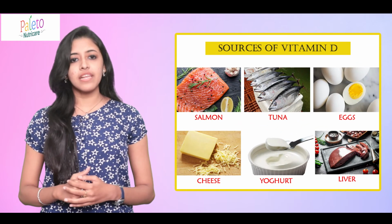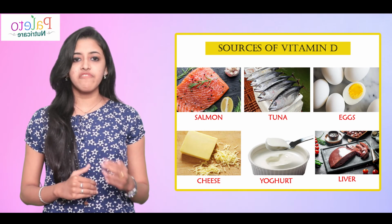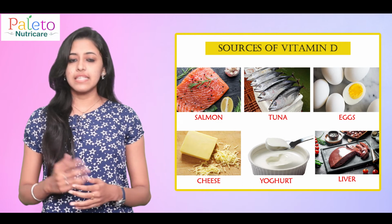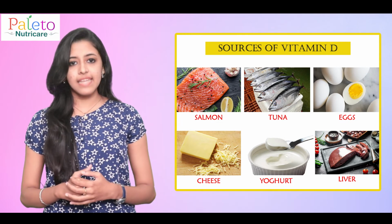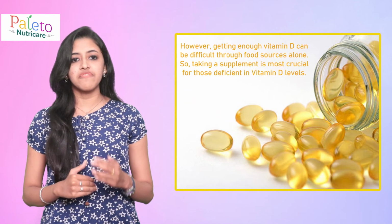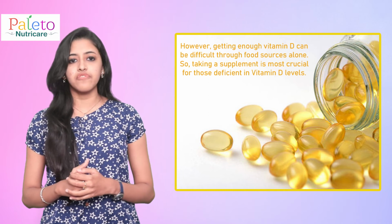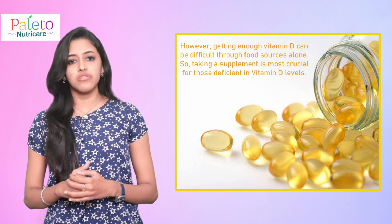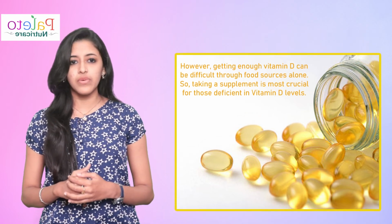Though sunlight is a primary source of vitamin D, some food sources also provide certain amounts of vitamin D like salmon, tuna, eggs, yogurt, spinach, kale, cheese and liver. However, getting enough vitamin D can be difficult through food sources alone. So, taking a supplement is most crucial for those deficient in vitamin D levels.